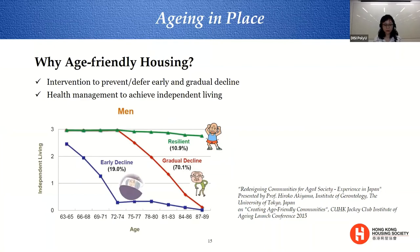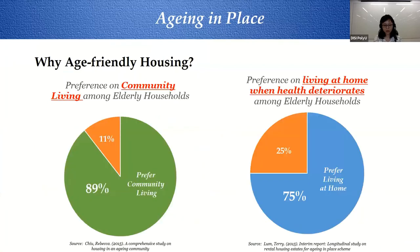With proper intervention at the community level, we prevent and delay the frailty stage of residents, where they have to depend on institutional care. According to a local study, an overwhelming 89% of elderly households prefer community living and to be cared for in the community. Being able to stay in a familiar environment helps the elderly to stay socially active and feel secure.